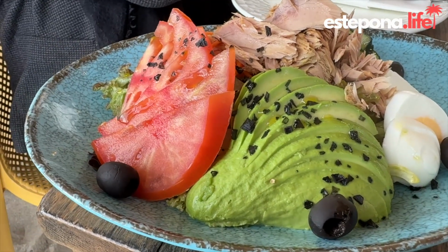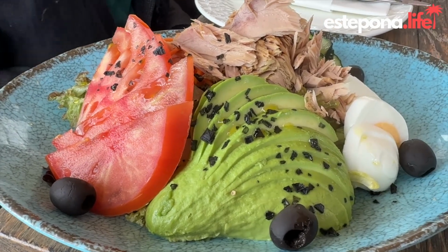The other thing we had was a mixed salad, which, as you can see, is beautifully presented. But again, quite small, but very delicious, very tasty. I've got to say, the avocado was perfectly ripe and had egg and olives and all that kind of stuff. So yeah, salad was nice. I'm going to move out of the wind slightly.